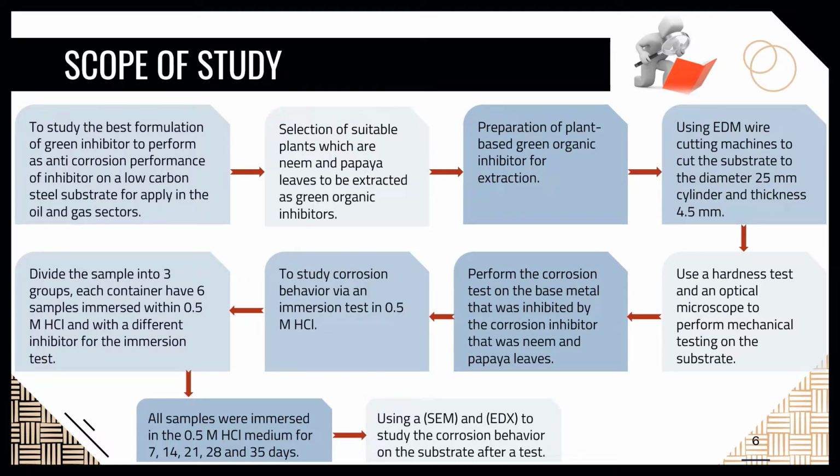Next, using an EDM wire cutting machine to cut the substrate into a cylinder of 25 mm diameter and 4.5 mm thickness. Next, use a hardness test and optical microscope to perform mechanical testing on the substrates. Then, perform the corrosion test on the base metal inhibited by the corrosion inhibitors, neem and papaya leaf. Furthermore, to study the corrosion behavior via an immersion test in 0.5 mol hydrochloric acid.